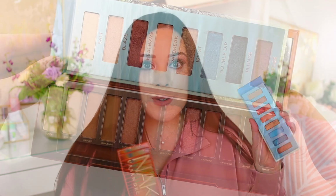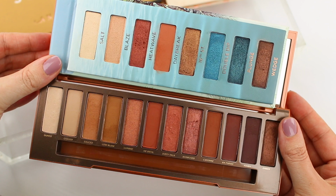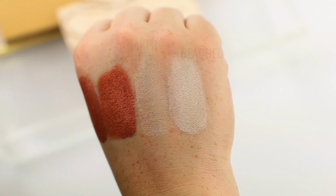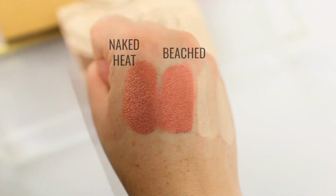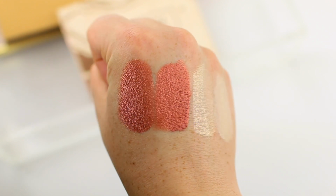So a lot of you guys, like I said, were asking me how these two compare. There are 4 shadows in these palettes that are very, very similar. Because the Beached palette only comes with 8 shadows, about 50% of the palette is almost identical to shades in the Naked Heat palette. So I think if you have the Naked Heat, you definitely don't need this palette, especially if you already have blue shadows in your collection that you really love, just because you'll be able to recreate very similar looks using the Naked Heat palette.